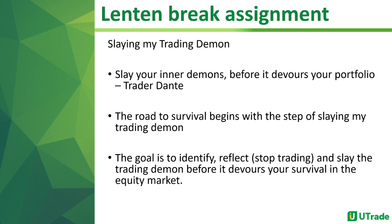Baka ito yung temptation para maging profitable kayo na medium to long term. So sabi ng trader Dante, slay your inner demon before it devours your portfolio. Okay? Your road to survival begins with the step of slaying your trading demon. Okay? Your goal is to identify, reflect.